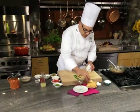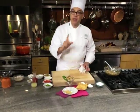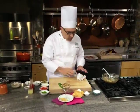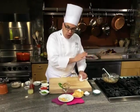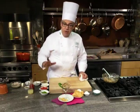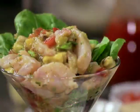So, ceviche with chips. Make sure the cut of the fish is right. Make sure that the fish is very fresh. Make sure that you drain the liquid after you've soaked the fish. Marinate these ingredients separately. Don't marinate them along with the fish. And then serve it while it's nice and fresh, and make sure there's enough beer.